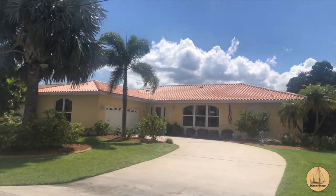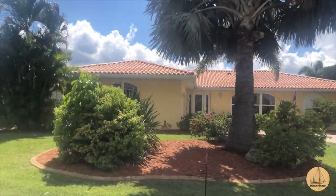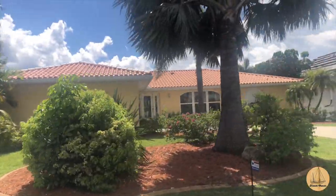We tied up to the dock with thunder rolling, but no rain yet, and we took the time to go ahead and drive by the house. This is the first time I'm seeing it sort of live, and in a couple of days, we'll go do the home inspection.